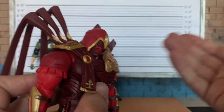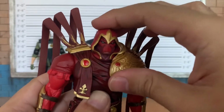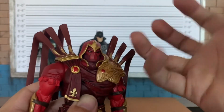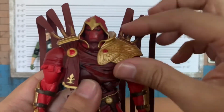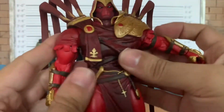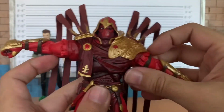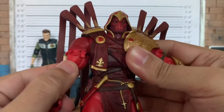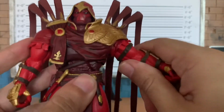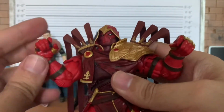This dude has more neck movement than Batman did. Incredible, man. I mean, he's got a ball down there. That whole thing's just a big old ball that can, look at that. Awesome, dude. Shoulders aren't necessarily hindered. This one is, given that this is a harder plastic. Look at that. Bicep on both arms. Single jointed elbow. I mean, he's just too swole.